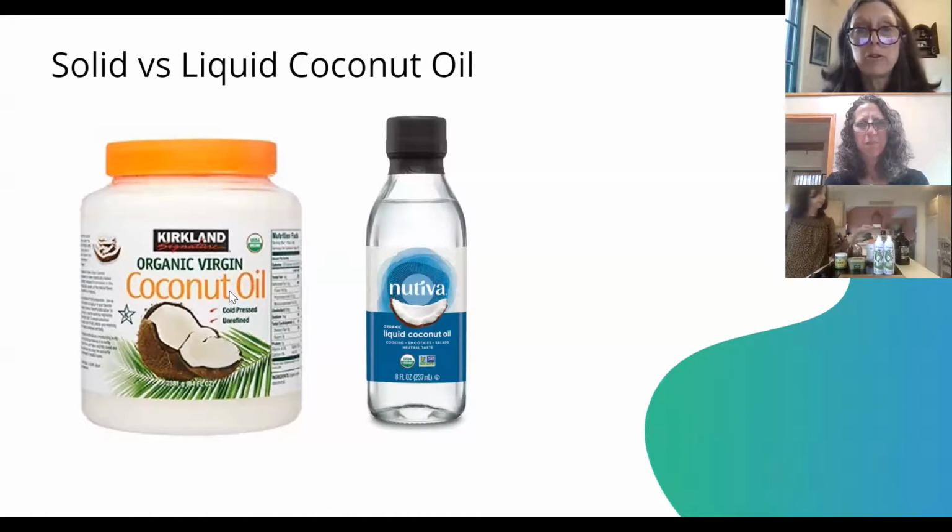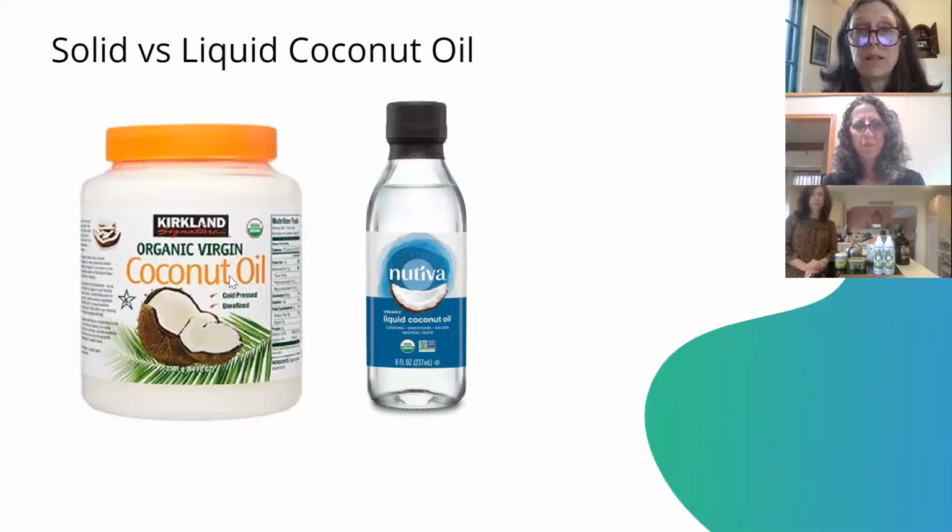The liquid form is fractionated, meaning that during the processing of it, to have it stay in a liquid form, some of the healthy fatty acids are lost during the separation process. And those fatty acids are very important to the health of the product. It's not unhealthy to use the liquid form, it's just not as healthy. And we like to use food as our medicine. So in my house, for cooking, I'm using the solid form.